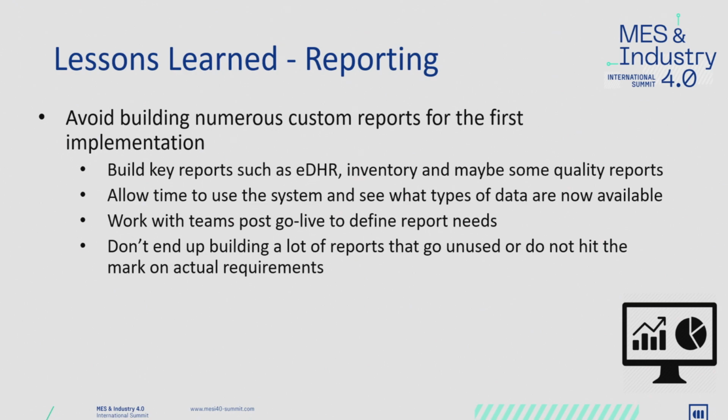What we try to do is we did go to the leadership team at the plant and ask them, what kind of reports would you want to see in MES? They didn't know. They came back empty-handed.